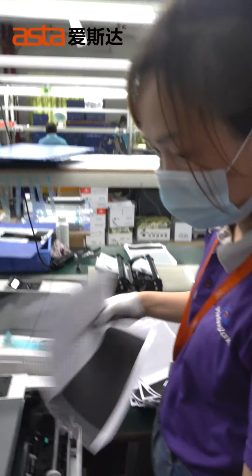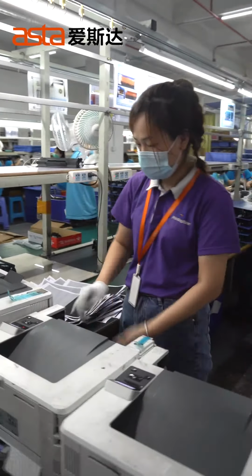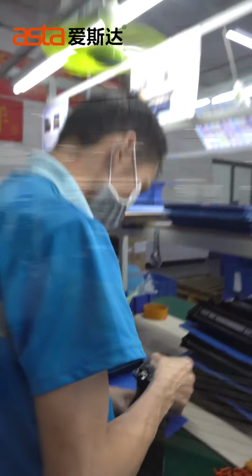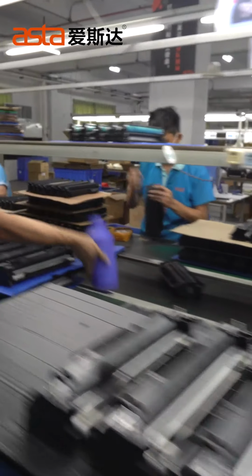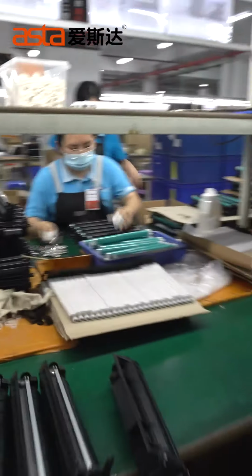We can observe the paper. If there is any problem, we will reassemble. You can see that we have a code for every printer. This is also making the HP toner, CE5058.